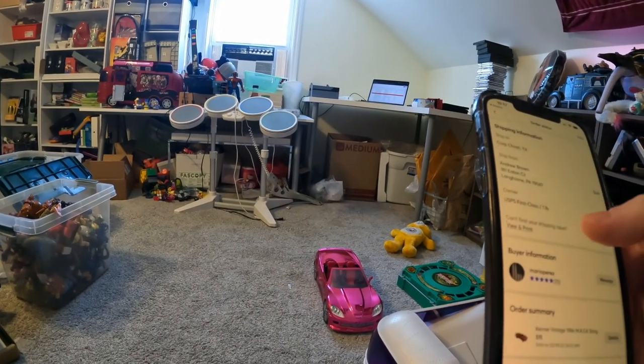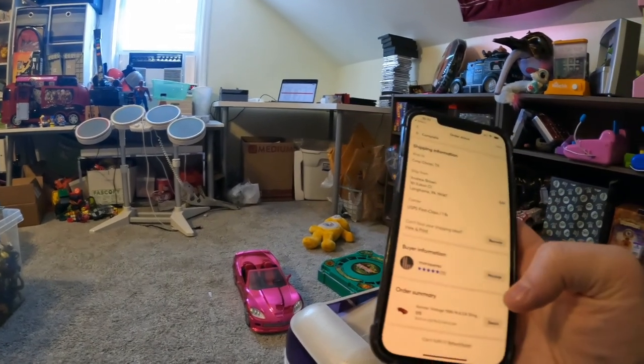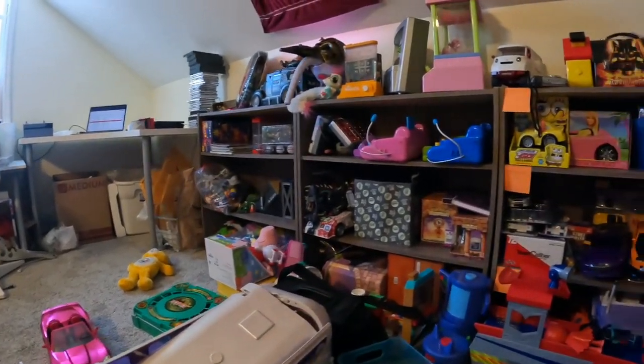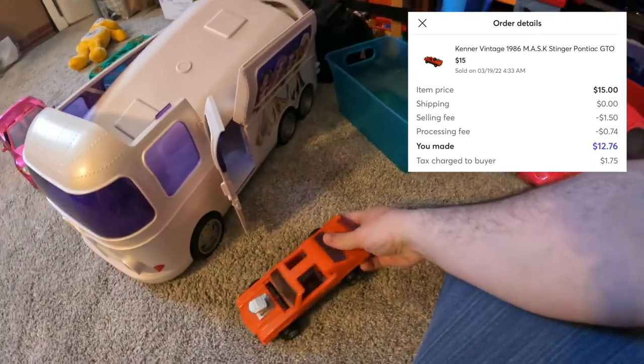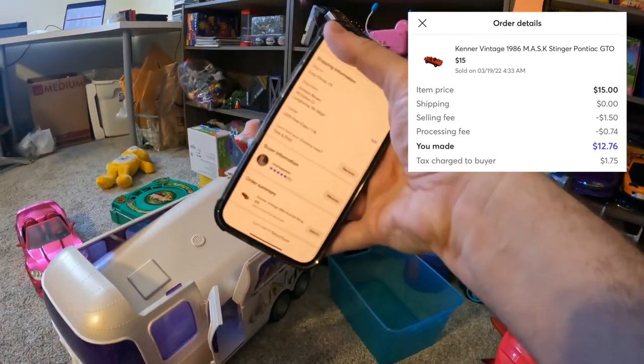Next up is this vintage Kenner MASK Stinger. It's this little orange car. It's right here. This guy right here. This was $3 at Second Avenue. He sold for $15. Not bad.